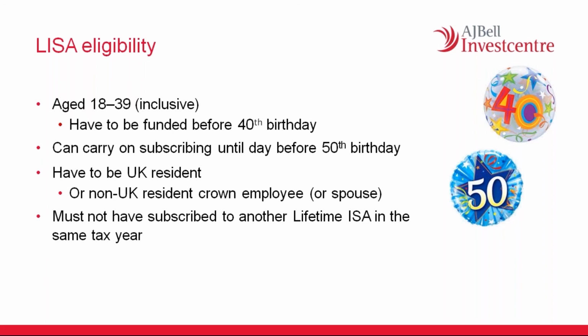And they cannot pay into another lifetime ISA in the same tax year. They could pay into a different ISA type in the same tax year, so they could pay into a stocks and shares ISA and a lifetime ISA at the same time, but they cannot pay into two lifetime ISAs in the same tax year.